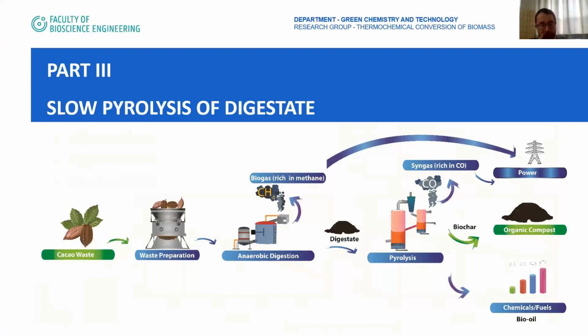Now follows a part on only having digestion and nothing with ethanol fermentation or stillage. Just simply take your waste, take your cocoa waste in this case, have anaerobic digestion, have a digestate from it, and do pyrolysis with it. That's simply what it comes down to in this particular case.